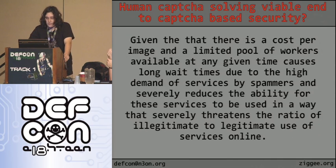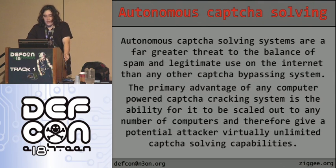Given that there's a cost per image and a limited pool of workers available at any given time, this causes long wait times, and due to the high demand for services by spammers, it severely reduces the ability for these services to be used in a way that threatens the ratio of illegitimate to legitimate use of services online. And autonomous CAPTCHA solving systems are a far greater threat to the balance of spam and legitimate use on the internet than any other CAPTCHA bypassing system.